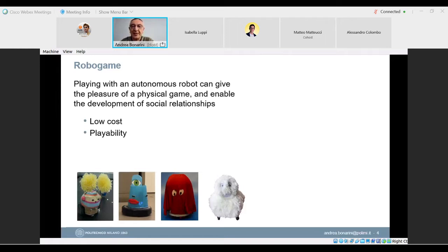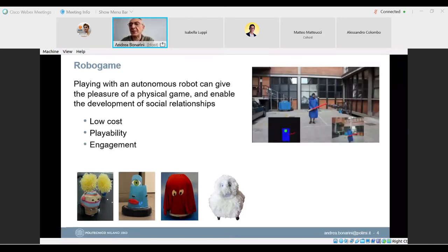Playability is less easy than expected, because we don't want to develop games or play experiences by expecting that people perform something special. We would like people to play naturally, and this is something that requires some effort.